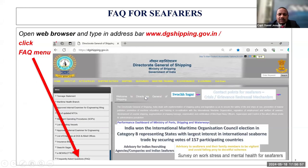Okay, let's go to the first slide. You have to go to the DG Shipping website. Just open a browser, go to dgshipping.gov.in, and click on the FAQ menu, the frequently asked questions menu. You have to scroll down. There are so many submenus, so on the left-hand side you have to keep scrolling down. The FAQ menu is right at the bottom, so scroll down and click on it.